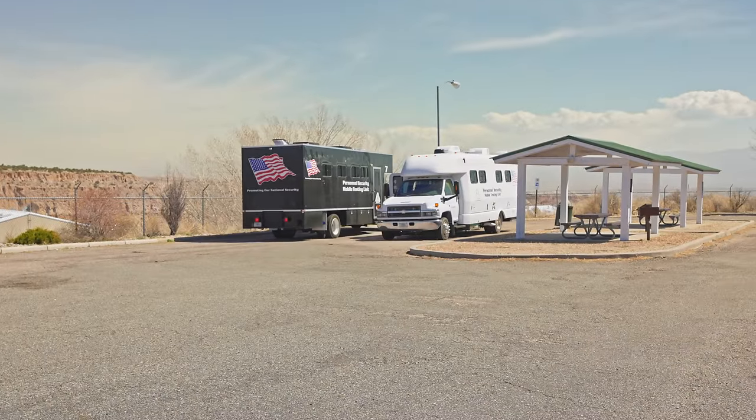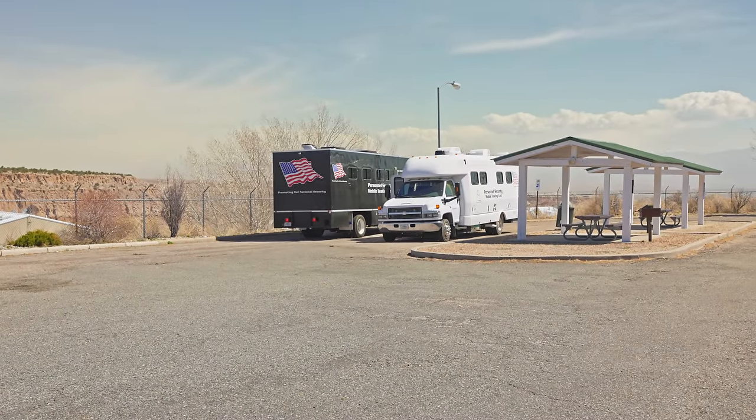Jesus. Now there's two mobile security stations. I don't know what that's about. I don't think it's because I'm here. I think that's just a cool place to rest. Pretty sure.